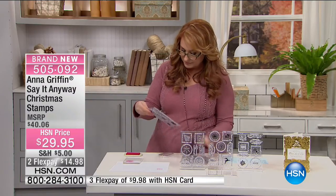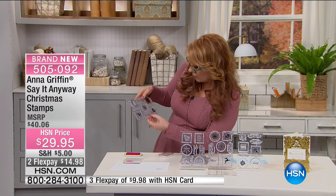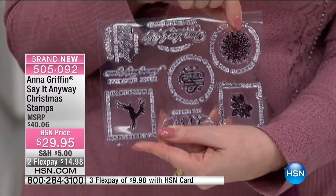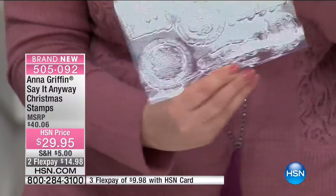We also have got some more images. So here's sending you joy. This is like a little holiday bow. Here's like a reindeer. Here's like a snowflake. And thank you, Adam. And then this says peace, love, and joy. I'll turn it around this way.